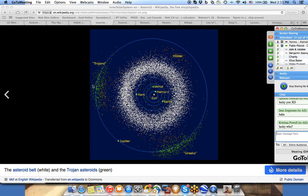Something that I didn't know was that there are also many, many asteroids moving in the same orbit, or close to the same orbit, as Jupiter. Jupiter is moving this way around the Sun in this picture, and the ones that precede Jupiter, also moving this way, are called Greeks. I don't know why, but the scientists decided to call them that. And the ones that are about 60 degrees back from Jupiter are called Trojans.